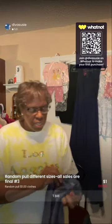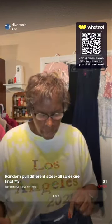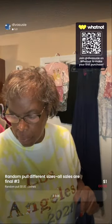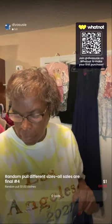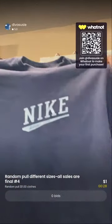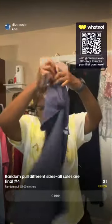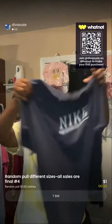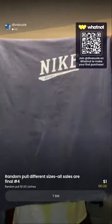This is an extra large t-shirt. The tag is out. Short sleeve t-shirt, extra large. It's plain on the back. Nike Athletic.